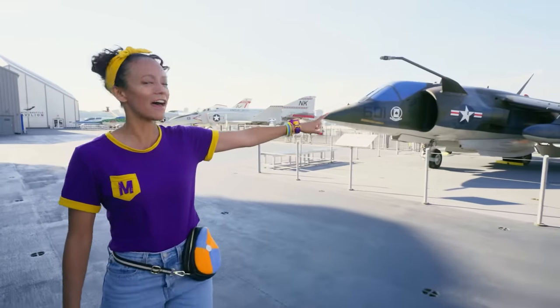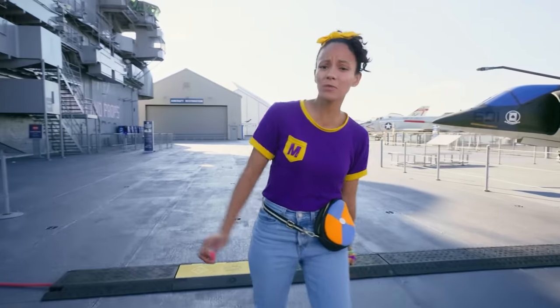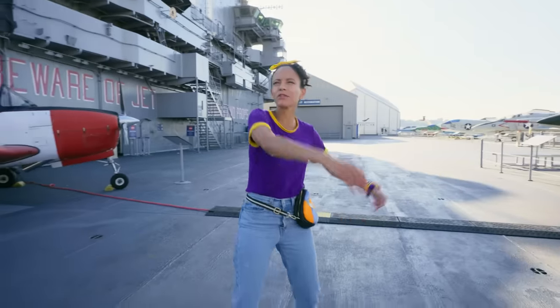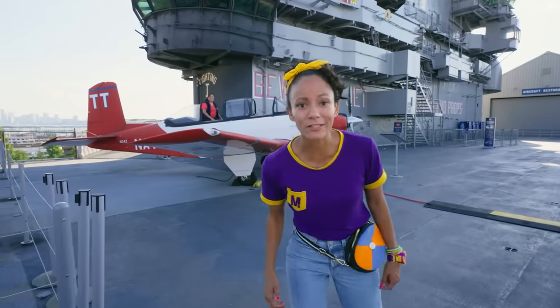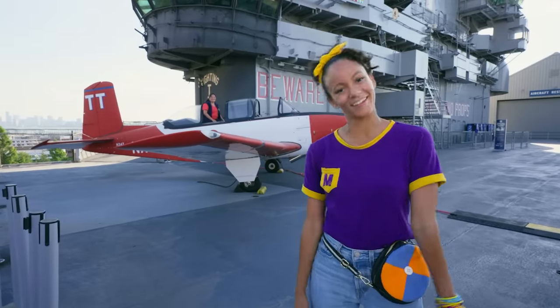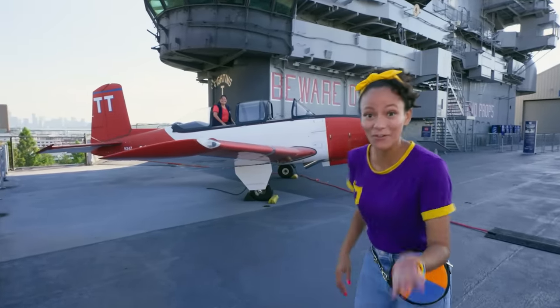Whoa, look at that plane! Oh, I see a helicopter. Wow, they're just hanging out on the flight deck. It's where the planes hang. And they have these beautiful views. What? There's someone on one of the planes? You're right. Hi. Let's go get a closer look.